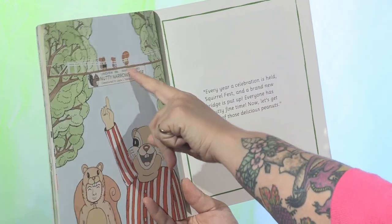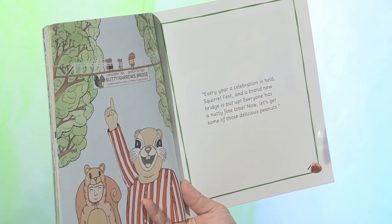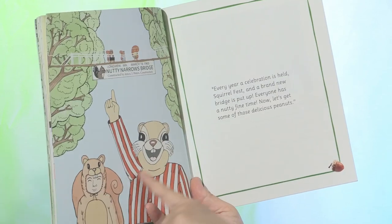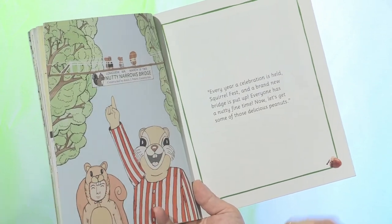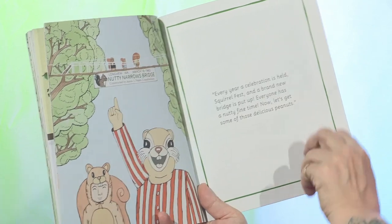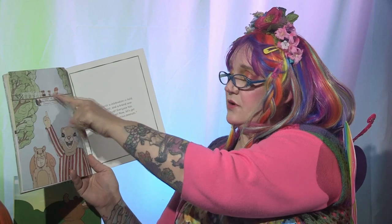Longview, Washington, March 19th, 1963, Nutty Narrows Bridge, constructed by Amos J. Peters Construction. And here are some people with some squirrel costumes on. You can tell because there's a human hand here and a human face there. And squirrels don't wear clothes. Well, I guess in this book they do, because those guys all have clothes on.